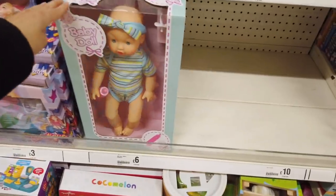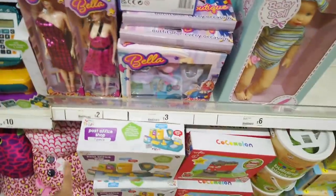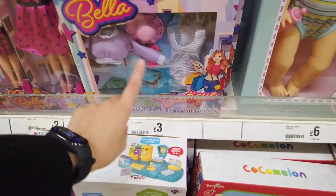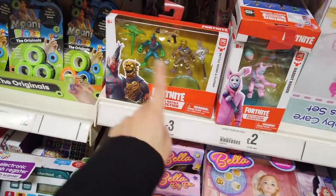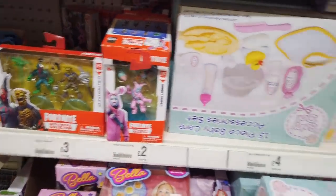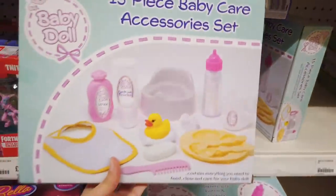And they've got some new baby dolls in. This one's £6. Bella, £2. This one's £3. She's got, this is just basically accessories, clothes. And these are all new, Fortnite, £3. You've got 2 figures there and they've got accessories with them. And this is also £2. 15-piece baby care accessory set. That's a nice one for £4.